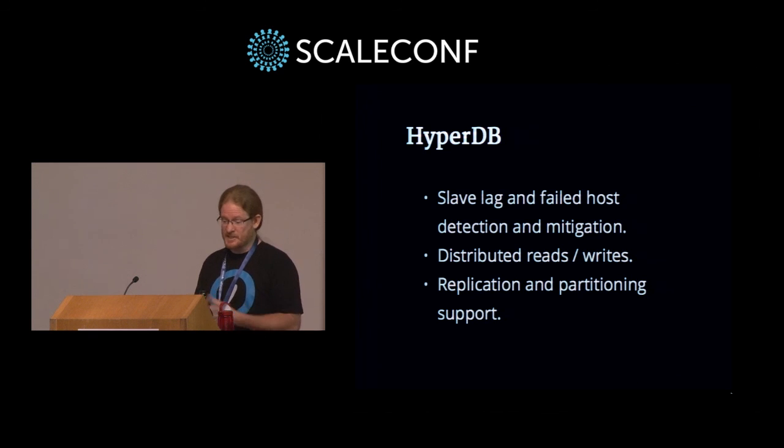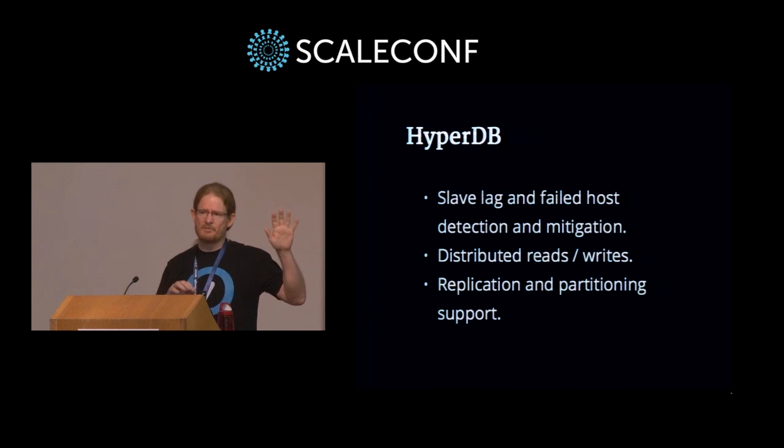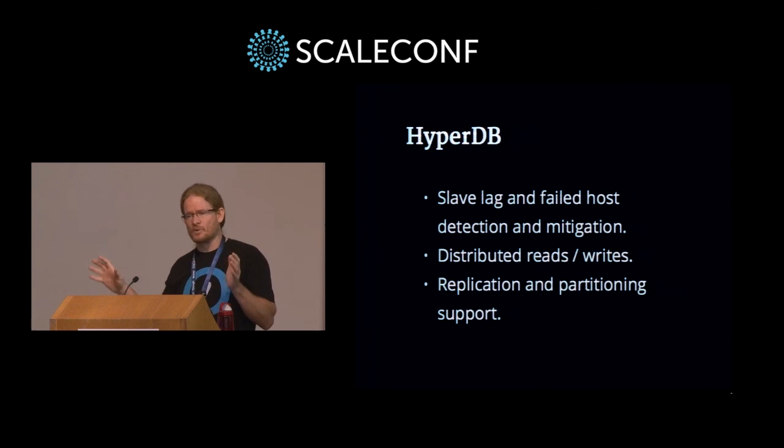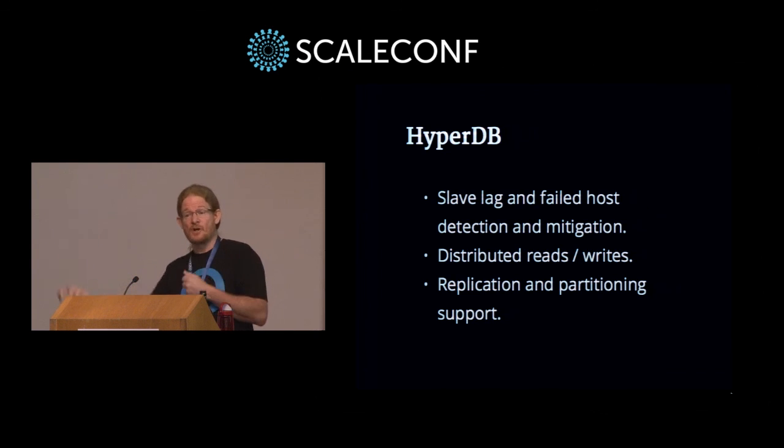It's something we've developed and it's available there. We're constantly iterating it. It has automatic slave lag and failed host detection. So when you're setting up HyperDB, you set up your master and you set up all your slaves. It'll automatically send all the writes to the master, and any counts or things like that. And any of the selects will go to all your slaves automatically, and it'll detect if any slaves are lagging, and it'll actually drop them out of the queue so they don't get any traffic until they catch back up. And it's all dynamic, all done for you.